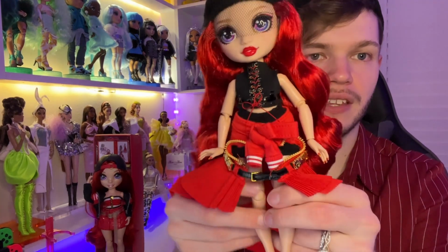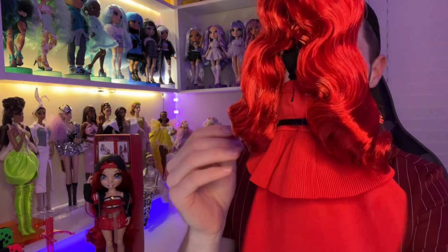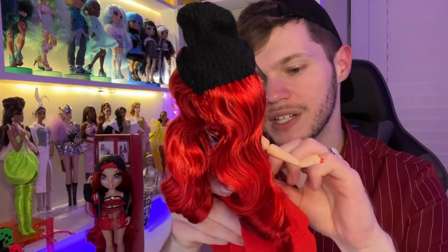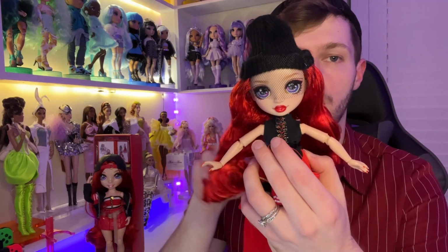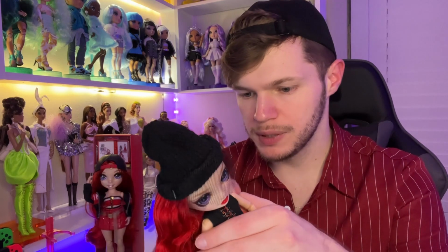Then we have this outfit with the skirt that is really nice, so beautiful. I really don't understand this outfit. It has so many tags. How does this outfit work, actually? I actually haven't watched many reviews of these dolls because I knew I wanted to experience it for myself. Is it a one piece or a two piece? Okay, so they're separate pieces.